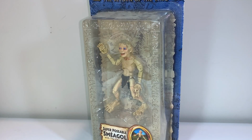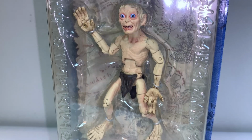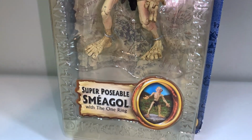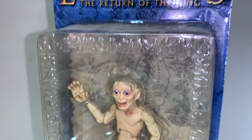Gollum here rounds us out, and he was the sole reason I actually bought this bundle. Gollum was one of the first toys that I loved as a kid, and unfortunately I lost him when I was quite young. This is a definitive re-release because the Gollum toy that I had was this exact figure, but he had a giant wall display which you would use to make him climb. This guy is yet again missing the extra display piece.